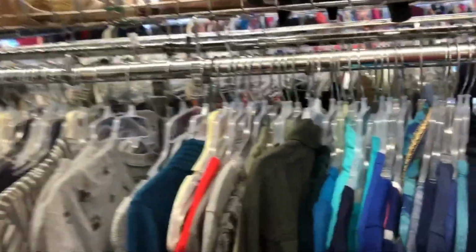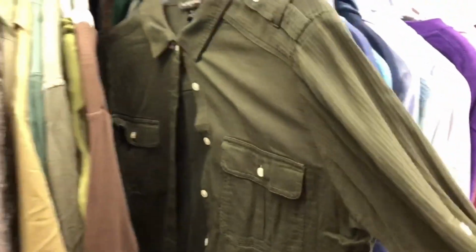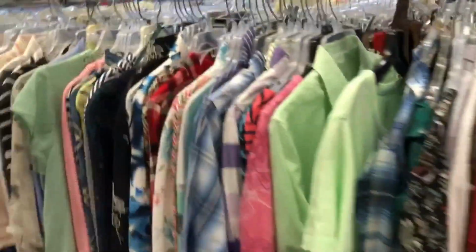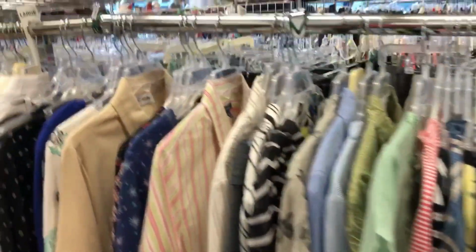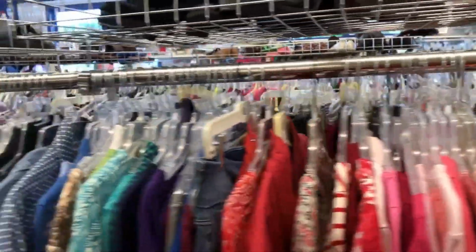Now, while the store was following all of the social distancing rules, they did have arrows. We had to wear masks. The clothing racks were very tightly packed and very close to one another. So I did try to do this store very quickly, as quickly as I could without missing out too much. And that's why I'm not looking at the pieces of clothing one by one.